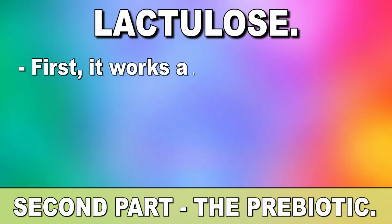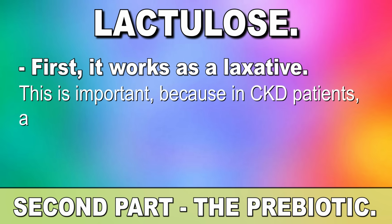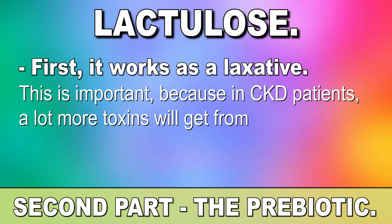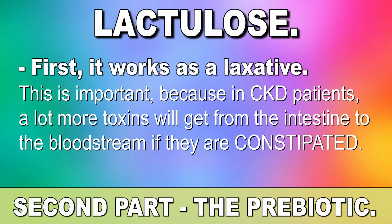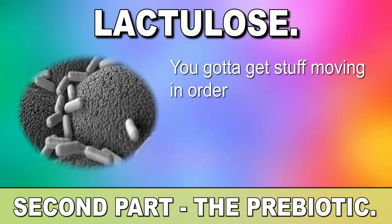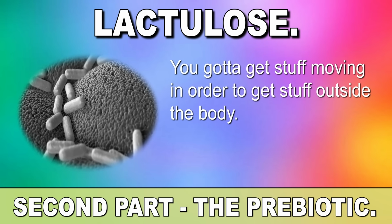First, it works as a laxative. This is important because in CKD patients, a lot more toxins will get from the intestine to the bloodstream if they are constipated, alright? Yeah, you gotta get stuff moving in order to get stuff outside the body, right?